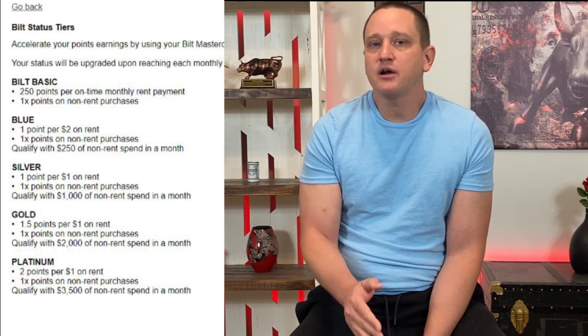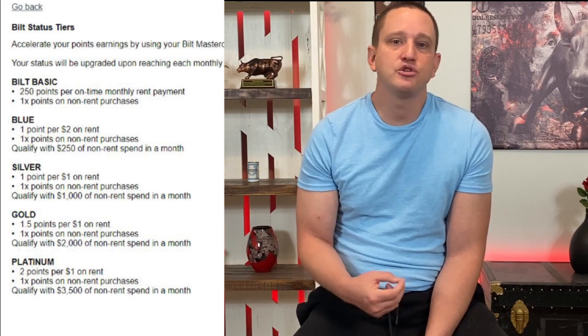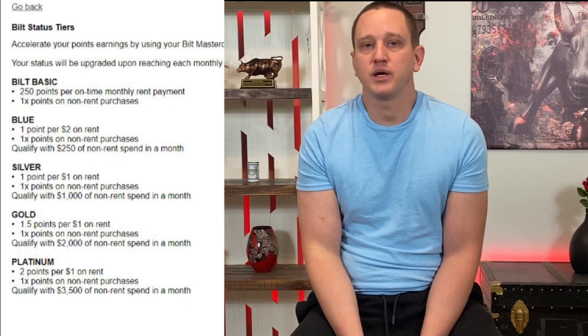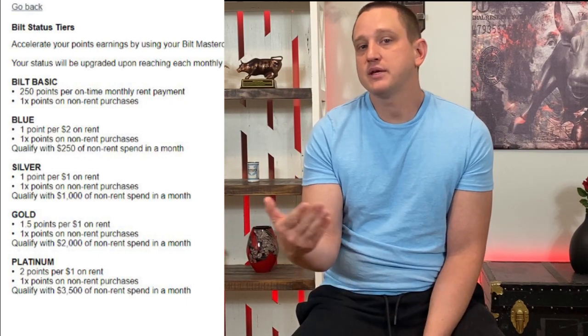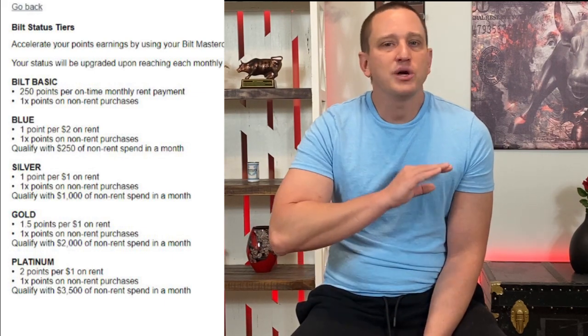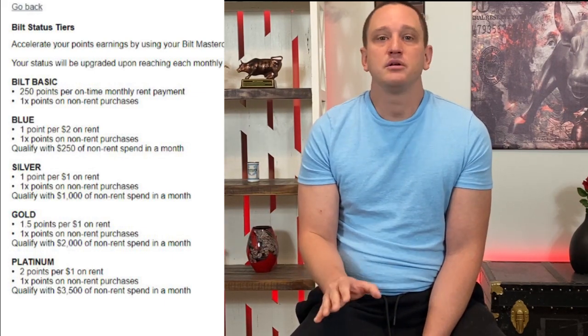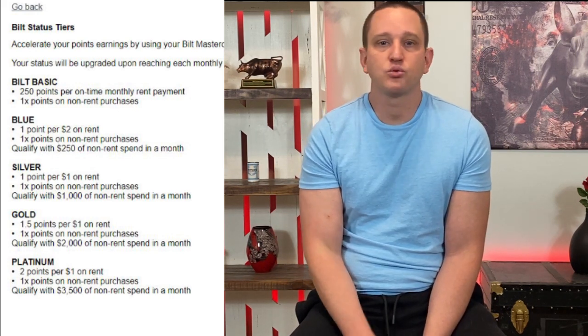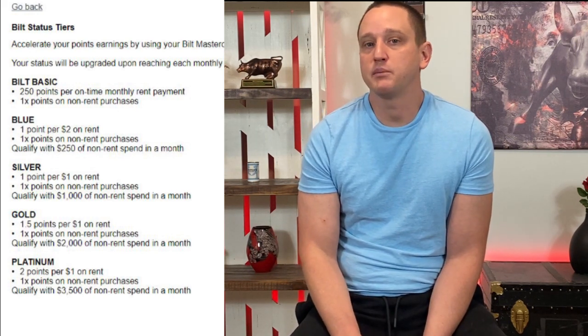But moving into the higher rewards tiers is a function of how much you spend on the credit card besides what you spent on rent. So spending on things like gas, groceries, clothes, etc. So if you don't use this card at all, except for using it to pay your rent, you earn a flat 250 points regardless of how much your rent payment was.